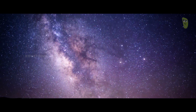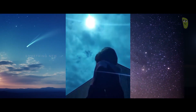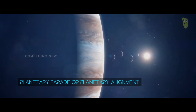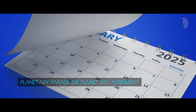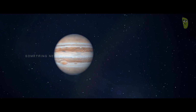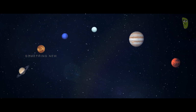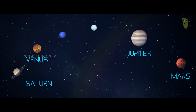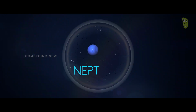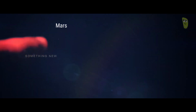The next time you look up at the night sky, you just might get to see a meteor, comet, or an asteroid. Or a planetary parade, also known as a planetary alignment, in January to March 2025, that will line up major planets in the sky. You have the opportunity to see them all. Venus, Mars, Jupiter, and Saturn can be seen with the naked eye, while Neptune and Uranus require a telescope. If you get the opportunity to see one, don't miss it. They're really cool.